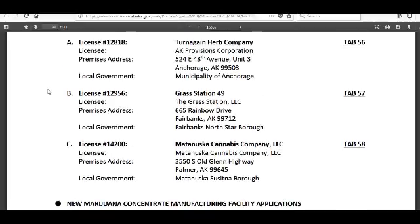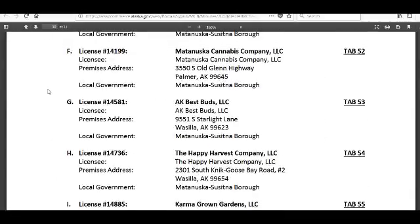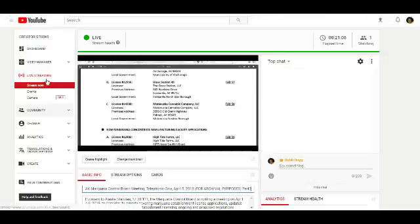Alaska Best Buds, license 14581. And that's tab 53.